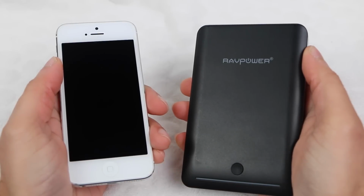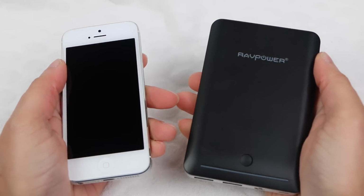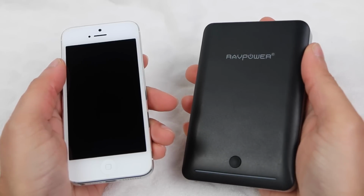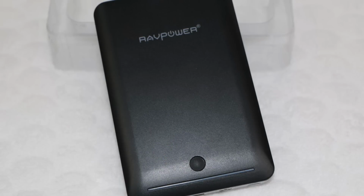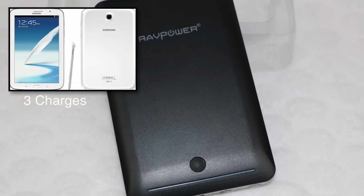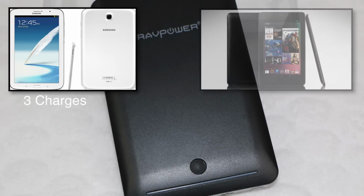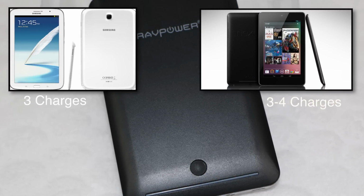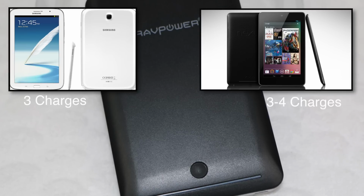Well, it should be enough to get just over 7 full charge cycles on your iPhone 5 or 5S, which is a big benefit over battery cases, which traditionally will give you only one full charge. Looking at tablets, it can charge a Samsung Galaxy Note 8 at least 3 times, taking a little over 2 hours to fully charge the device. It has similar performance with the Google Nexus 7, which it could charge around 3 to 4 times, again taking around 2 hours for a full charge.